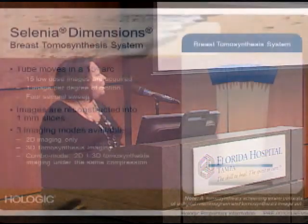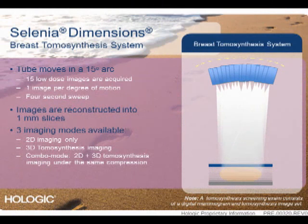So for Hologic, what we do is we move 15 degrees and we do 15 exposures across the breast. That never changes regardless of the breast size or the breast composition. It takes about 4 seconds, not long at all. We reconstruct those images into 1 millimeter slices. Now what will vary, of course, is the number of slices that come with the exam. So a 5 cm compressed breast will give you 50 slices. Okay? 15 degrees, 15 exposures, and then 1 millimeter slices.